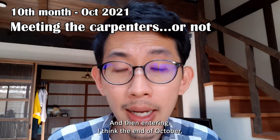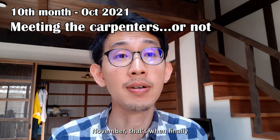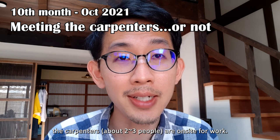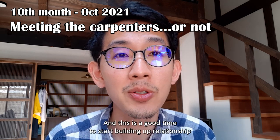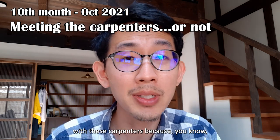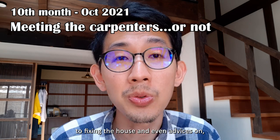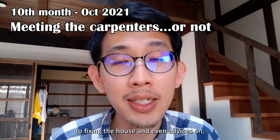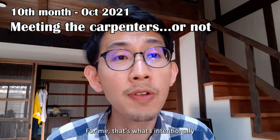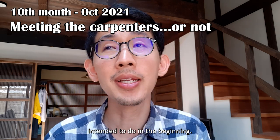And then entering, I think, the end of October, November, that's when finally the carpenters are on site for work. And this is a good time to start building up relationship with these carpenters, because they will be really able to provide a lot of insight to fixing the house and even advice on what they think could be done or should be done. So for me, that's what I intentionally intended to do in the beginning.